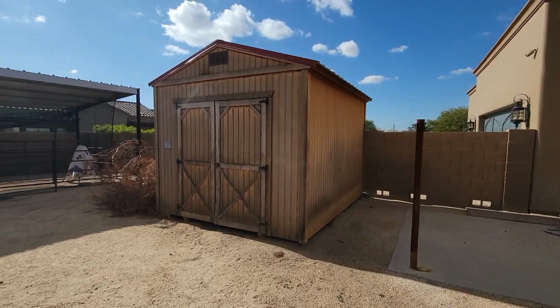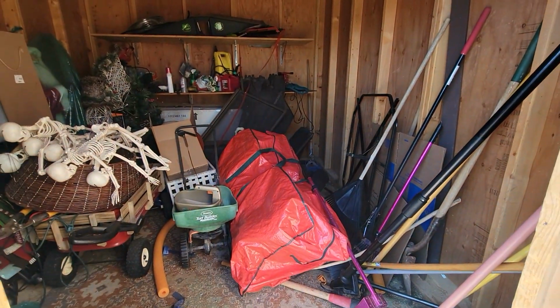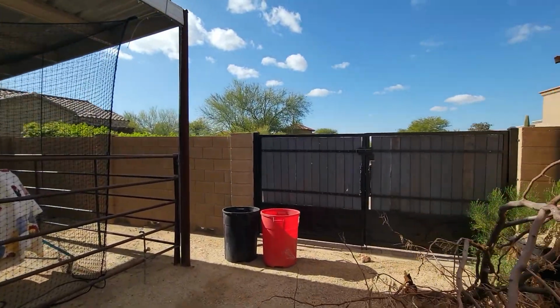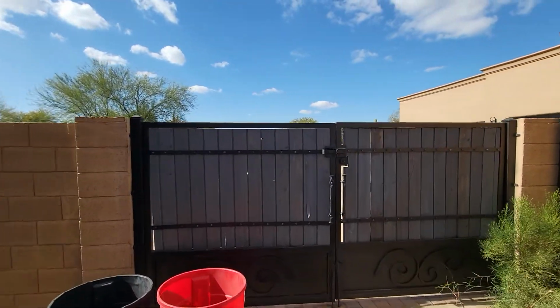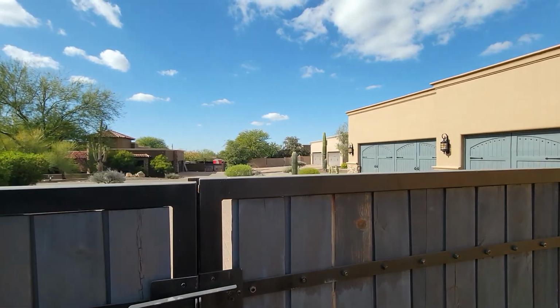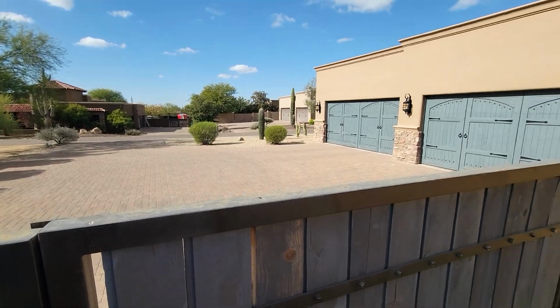This shed, I guess I can go in. Let's see. Oh. Yeah, this looks a little messy. This is where you keep your Christmas stuff, apparently, and anything else. Skeletons. This opens and it just opens that way, it looks like. So, that's your yard there.